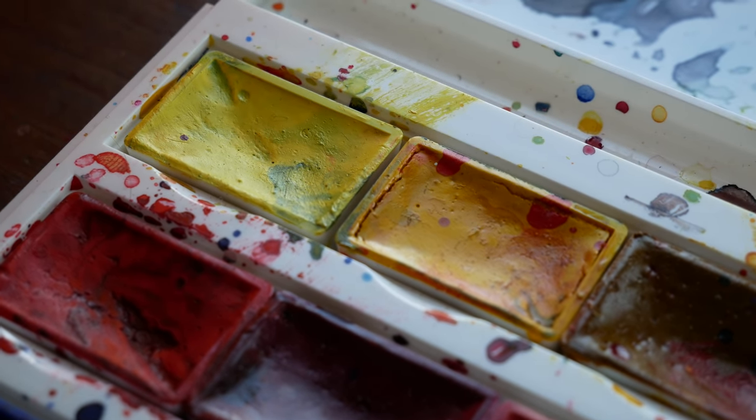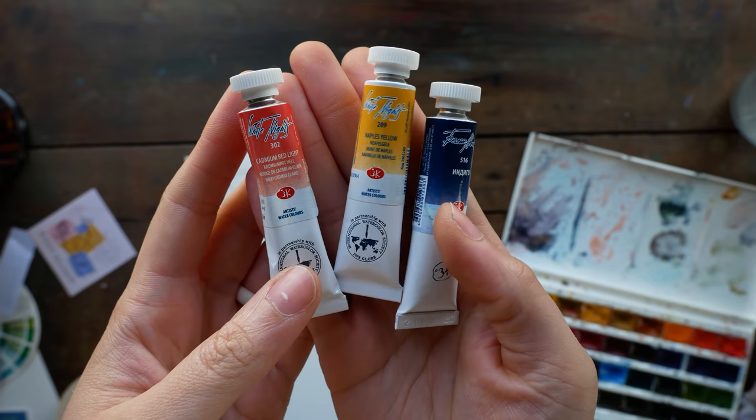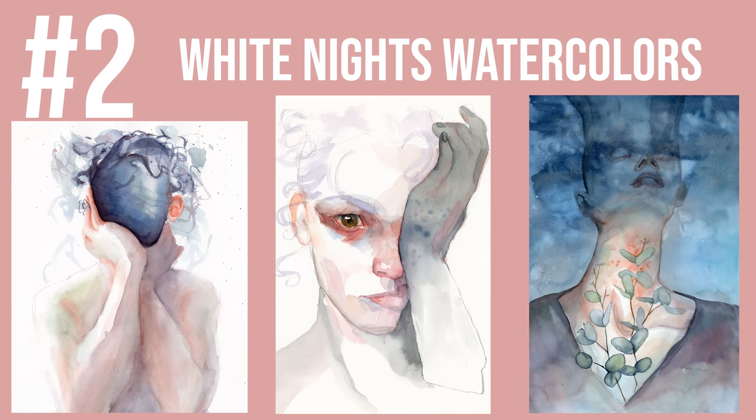I even got some tubes of my three favorite colors, cadmium red light, Naples yellow, and indigo from White Knights, so that I could refill the full pans that I have. And these are just some of my favorite, slash recent, pieces I've done with my White Knights watercolors. And these are just such a staple for me.